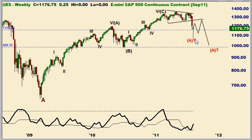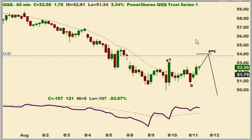The other scenario, again, obviously, is that we're going to bounce up a bit. If that is the case, there should be resistance at the bottom of that triangle, perhaps up in that 1250 area. It could go a little higher if indeed we do start to bounce. The other possibility is that this is a completed correction here. I don't favor that. I think that the kind of decline that we've had needs more time to unfold.